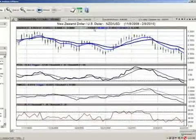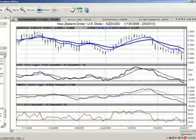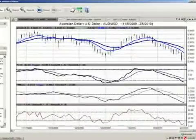Any retracement higher towards this 69.38, between 69.38 and 70.19, is an excellent area to set shorts. We still have room to extend lower here, probably towards the 66 area. That's the likely outcome to start the week here.